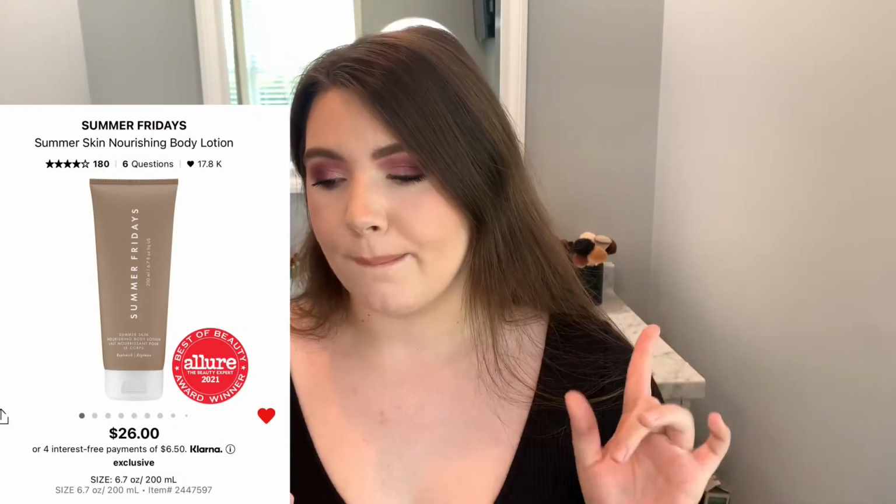So maybe if you're going out during the day and you want to wear a perfume or something, you can put this on and still be hydrated and look nice and healthy and glowy. But you can go ahead and put on your perfume and it won't disrupt the lotion, and the fragrance won't be battling each other. Again, good if you have sensitive skin because it is fragrance free, and it's a really good nourishing lotion. I would definitely repurchase this. I just have so many lotions right now that I want to work my way through before I pick this one up. But this is a great everyday nourishing lotion. Next is the Summer Fridays Summer Skin Nourishing Body Lotion.